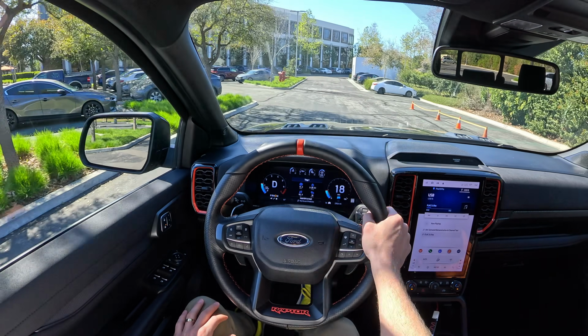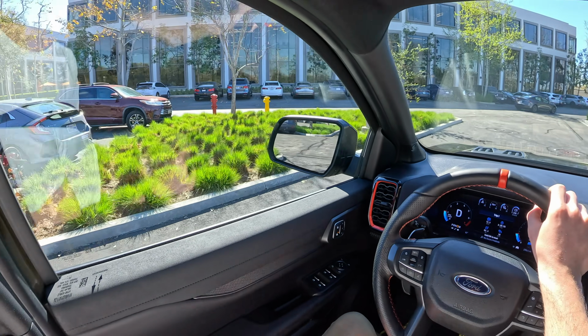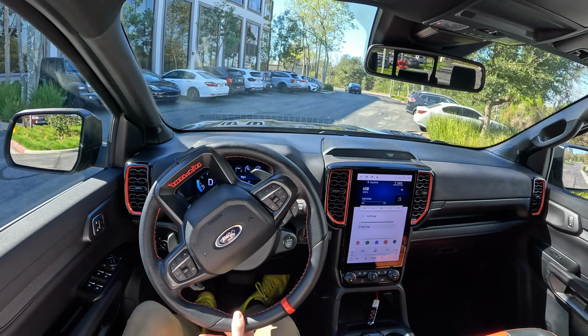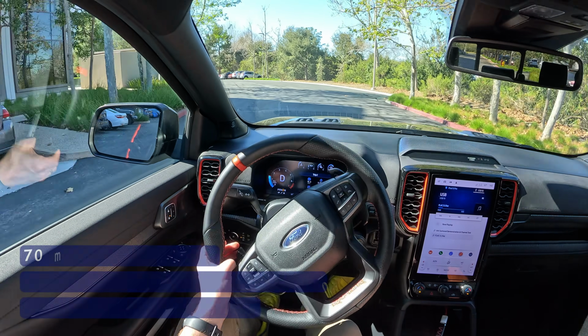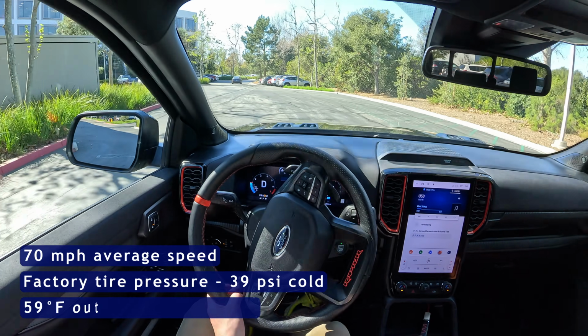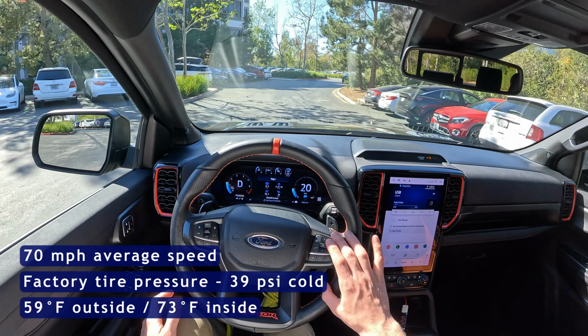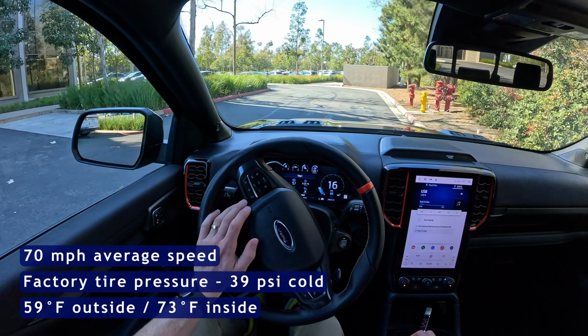So in order to test that out, I'm going to go out tonight when the traffic has died down, do 100 miles on the highway, come back, fill up at the same pump using the same 3-click fueling method, and get a result. Now, a few things to note for the test. Outside temperature will be low 60s Fahrenheit. I'm going to set the tire pressures to their door placard 39 psi cold, and I'm going to run the climate control at 73 degrees auto.